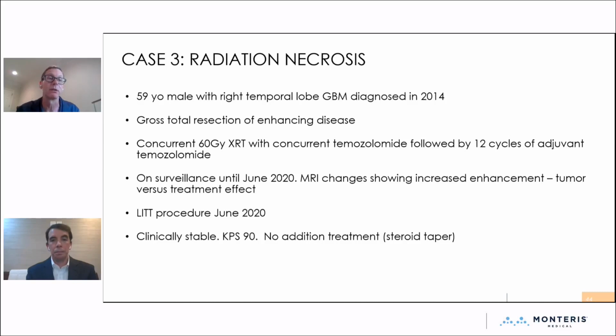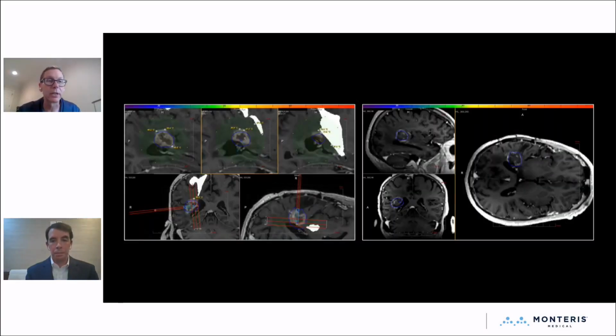And of course, the decision was, if we're going to biopsy, we should go ahead and perform the LITT procedure. This was done in June of 2020. It's been almost a year now. He's doing very well. I'll go through the clinical course after I show you the sequence of scans. So this is the trajectory. I apologize, this is a little hard to see, but you can see the trajectory of the probe into the lesion. This gives you an idea of the size of this lesion, 3 centimeters or so, and very easily accessible through the stereotactic guidance system with pretty much a near gross total ablation of the lesion.